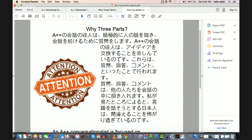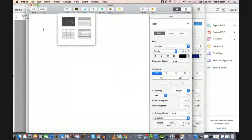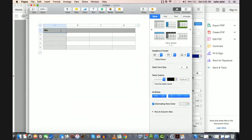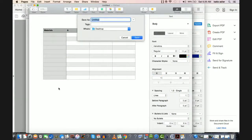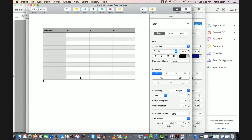And like I said, you can just make a graph anytime, anywhere. You can set up a new document, just get a table, you know, again, write in materials, write in answer, and write plus, and then you're set. You are making your own study worksheet, and you're saving it. It could be study worksheet grammar, study worksheet vocabulary, Answer Plus Plus, and then just save it. And then you've got your documents for studying.